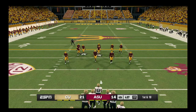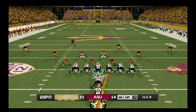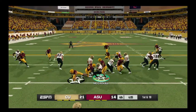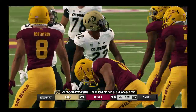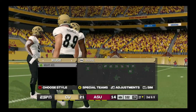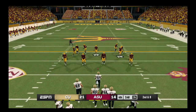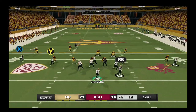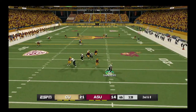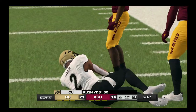Both teams realize that when the ball is snapped, we're one play away from a very different ballgame. Colorado is up 7. To 27, a yard, maybe 2 on the carry. That makes it 6-8. From their own 27-yard line, second down. He's going to try and scramble. He's taken down at about the 33-yard line.